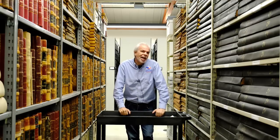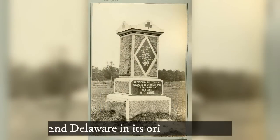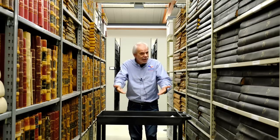Also, the Second Delaware Monument used to be in the center of the wheat field at Gettysburg. But as other monuments were placed, and that monument's from 1885, the Gettysburg Battlefield Memorial Association came up with this rule that all the monuments should be in their brigade alignment. So I believe it was in August of 1909.